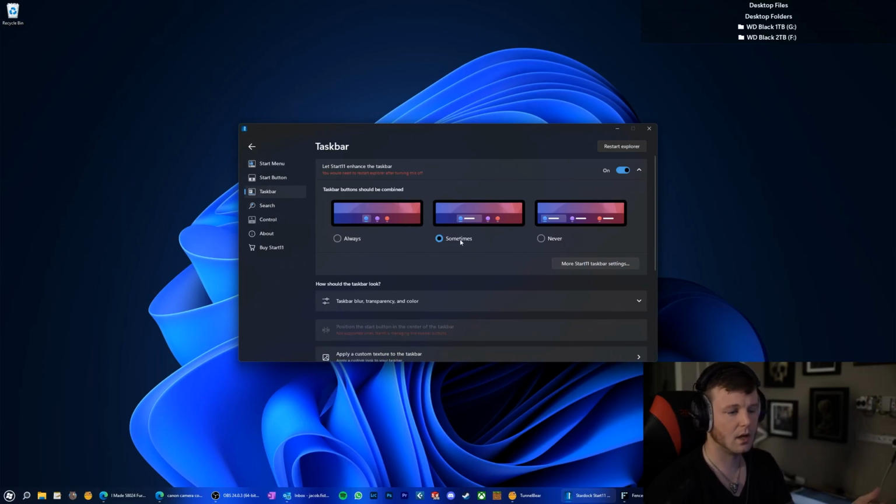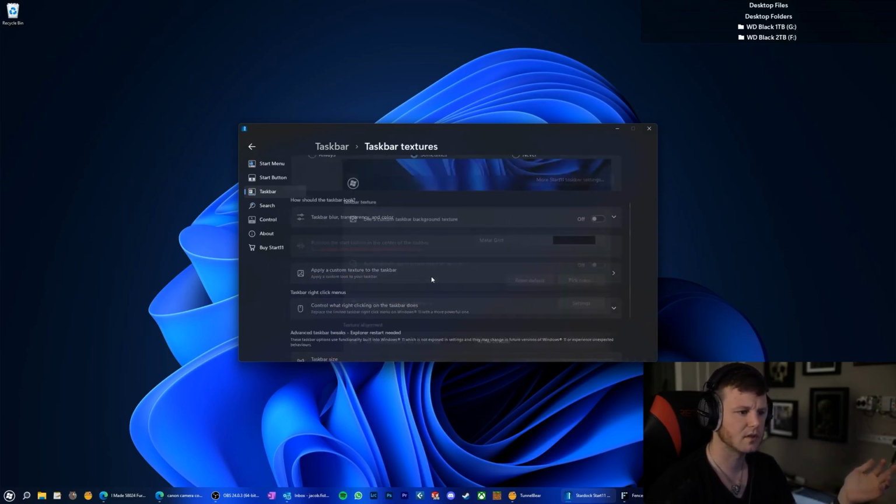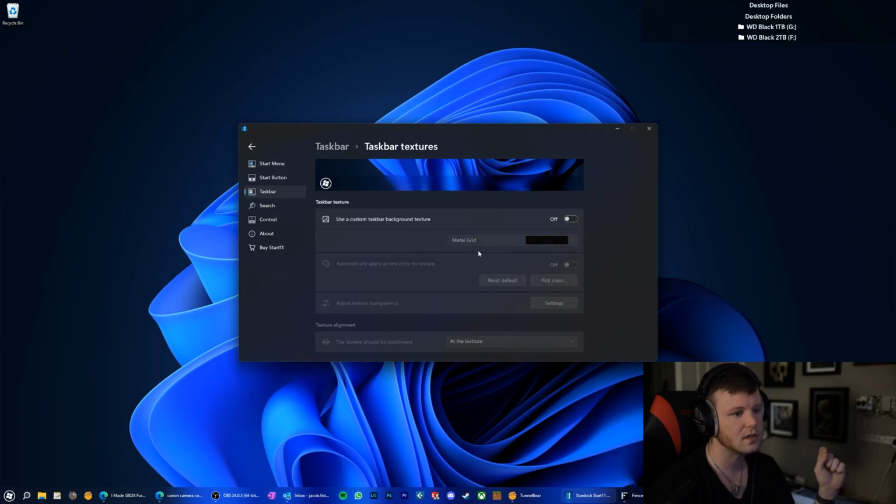Taskbar. A lot of this is just some of the behaviors that have already been in Windows for a while. This is just a convenient place to change all of it, so you can tell it when to combine the taskbar buttons, just simple stuff like that. One of my favorite features is applying a texture. Right now I have it on transparent, like I said, but if you prefer textures and stuff, you can add things like that. Super cool, and it maintains some of that transparency.